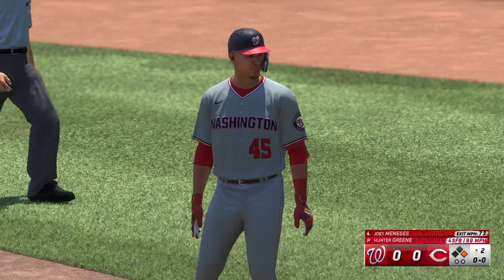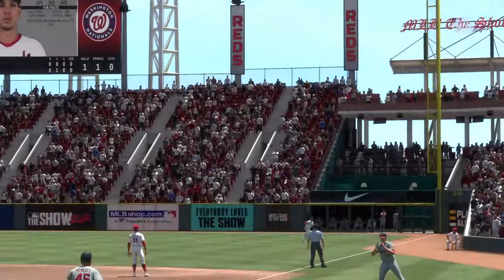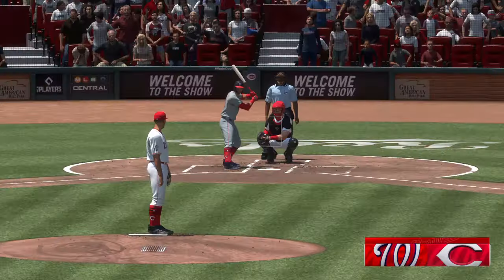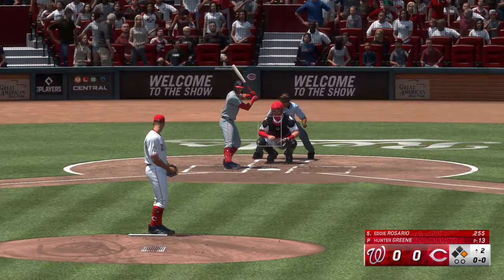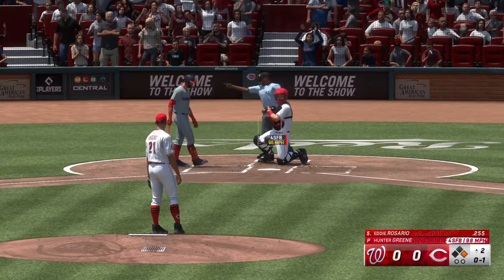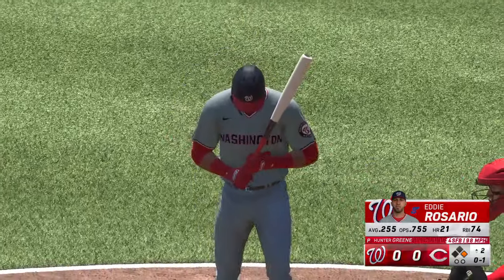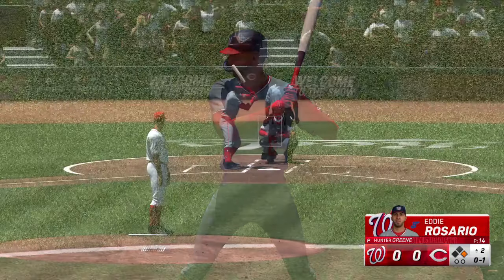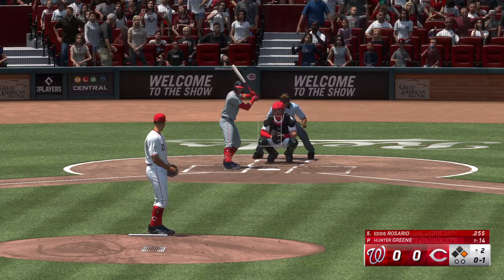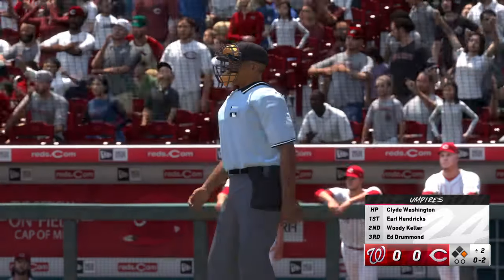That is good. The left field. Eddie Rosario. Here's Eddie Rosario. That one finds the zone. That's strike one. There's a swing and a miss. And he really sells the changeup with that arm action.